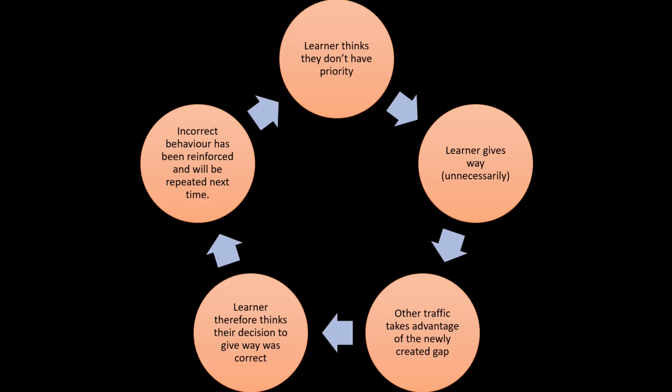When approaching a mini roundabout, learners often muddle up who has priority, and sometimes either hesitate or stop completely when they really should have proceeded. This creates what I call the self-fulfilling prophecy of mini roundabouts. What happens is that the learner hesitates or stops because they were unsure of who had priority. This then leaves an opportunity for other traffic to proceed when they should have given way to you. Because that traffic takes advantage of the situation and goes, the learner then thinks that they've done the right thing in giving way.